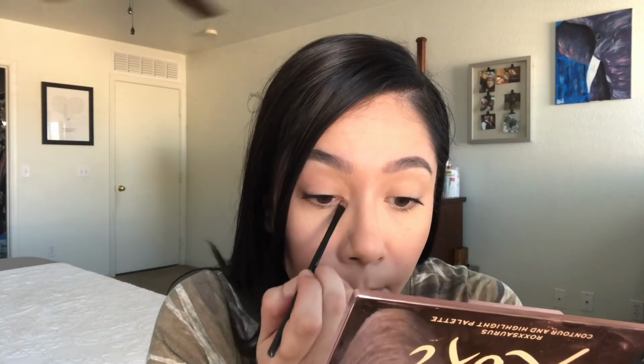Then I'll go in with this highlighter from that Rosy palette I used earlier, and I just get a small brush and put it in the inner corner of my eyes just to open up my eyes a little more, make me look more alive and not zombie-ish. And this is just an extra step if you have an extra second or two when you're doing your makeup.